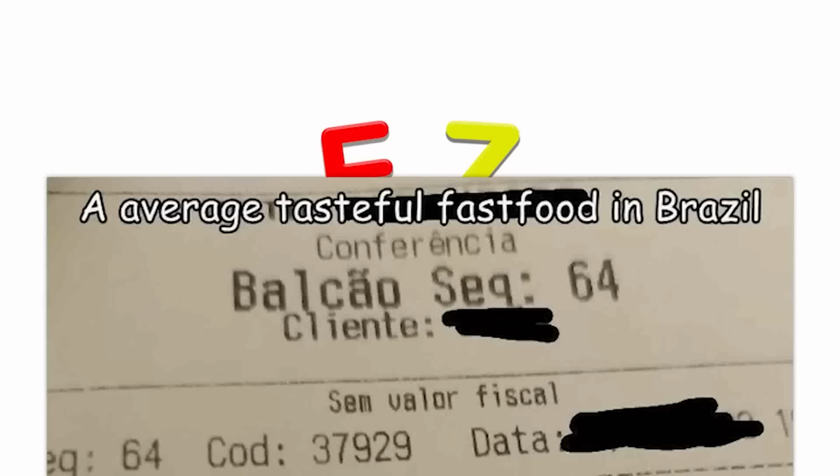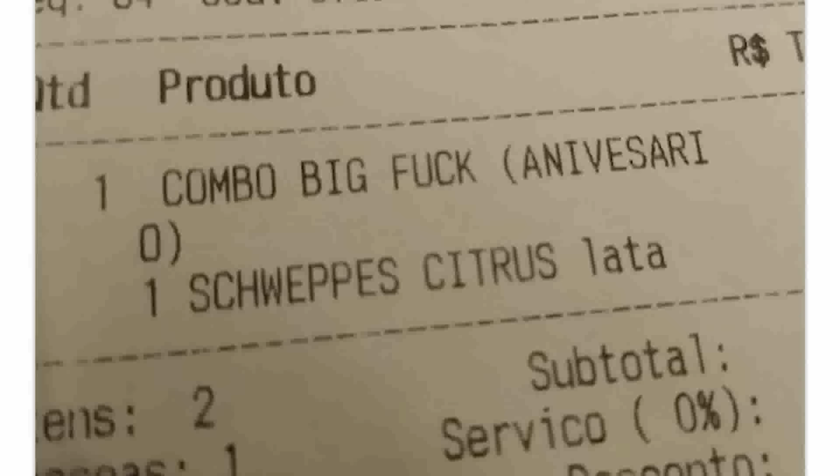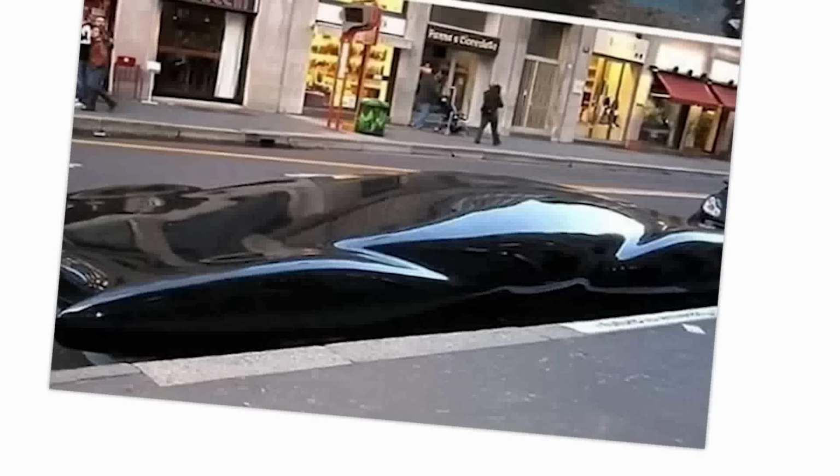An average tasteful fast food in Brazil. Combo, big frick, Schweppes citrus. Oh, you're getting a big O, Tibbo, dog. Big O. Low rider Batmobile. And the Batmobile hit a pothole and the Joker got away. Doot, doot. Also, this doesn't look like a Batmobile. It looks like something out of Blade Runner.